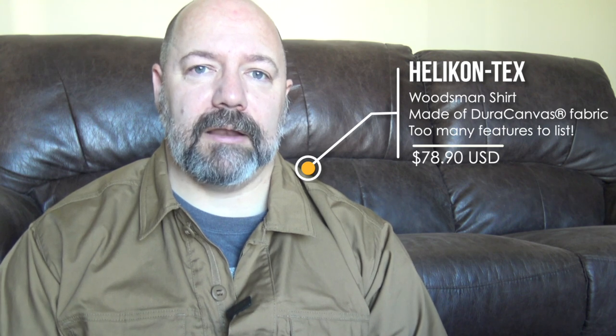This is the Helikon-Tex Woodsman's shirt, and I have the trousers as well. They were sent out to me from Helikon-Tex for me to use in my videos, so thank you very much, Helikon-Tex. This shirt looks amazing. I'll go into more detail, but it's a heavy canvas shirt with a lot of features that are perfect for me. It was almost like someone read my mind. It's built for the outdoors, very rugged, and it's going to plug in perfectly with all my other gear, so I'm very excited to try that.